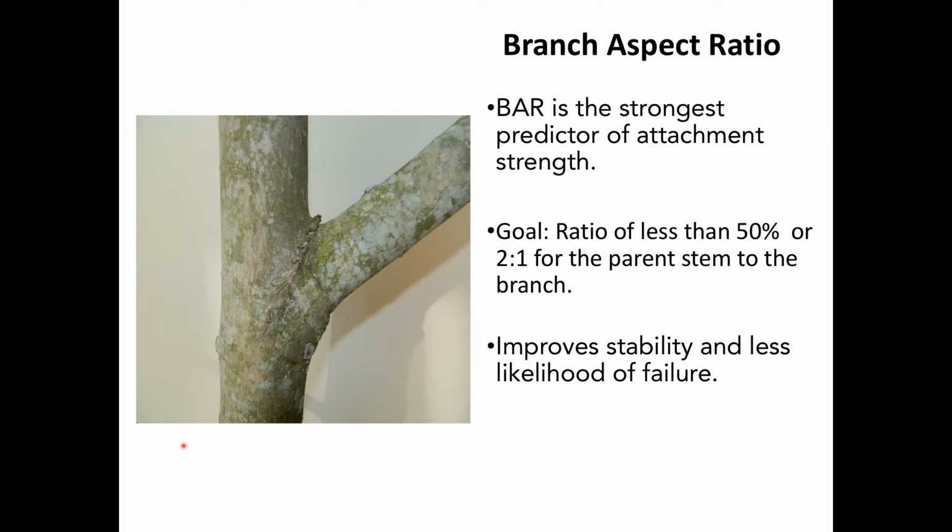And if we look at the attachment, we can see it's got a good branch angle, which used to be our determining factor for whether or not that was a good attachment. But research has indicated that's more about the aspect ratio. And you can see this is a poor branch aspect ratio because it's nearly 1-to-1. So if this was the main branch or even the main trunk, depending upon whether it's a tree or a branch, this is too large for this parent stem to actually support. So we'll either need to subordinate this or we'll need to remove it in order to improve that stability.